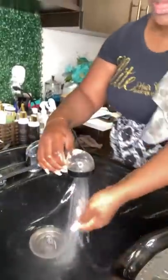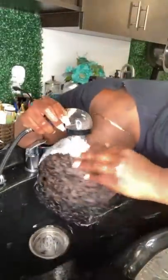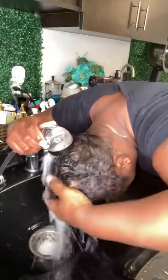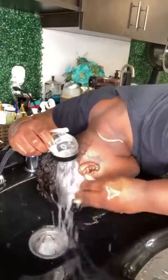Can you guys see that? Yeah. All right, so I'm going to turn my water to cold, because you do want to make sure that you rinse your hair with cold water after you do your hydration treatment. I'm only doing a short one. Y'all see that curl pattern? Oh, cold water, not my best friend. But the cold water is going to close the cuticle, lock in that shine.